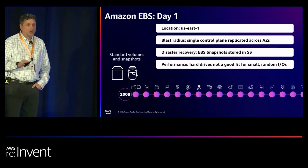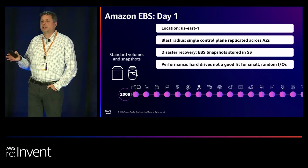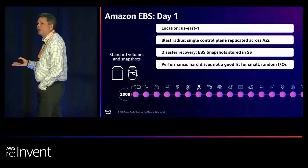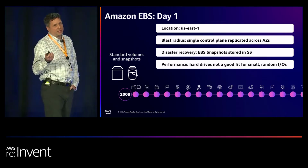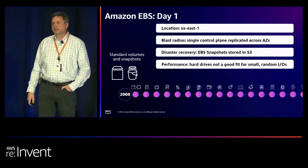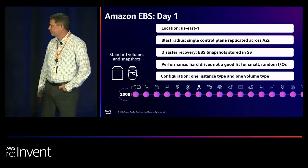It's really cool, but it's also really physical. And being really physical, it has its limitations, particularly for small I/Os and random I/Os. And so in early EBS, it was really common to see all kinds of outlier latencies. Outlier latencies of 100 milliseconds were really common.